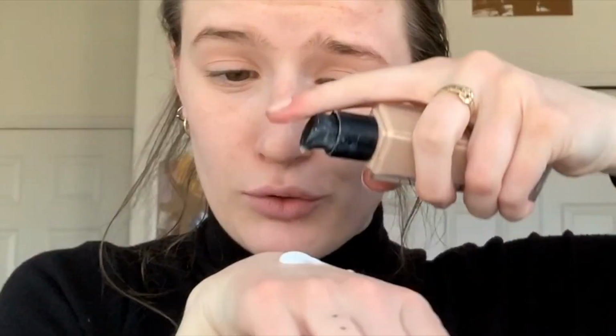Then I'm taking a pump of this. Okay, then I'm gonna mix it with my finger. Make sure your hands are clean, or else you're just asking for it. Me thinking if my hands are clean. Yeah, they are. I'm taking a brush for this because I want it to be more coverage than a beauty blender because it's already a tinted moisturizer, if you know what I'm saying.